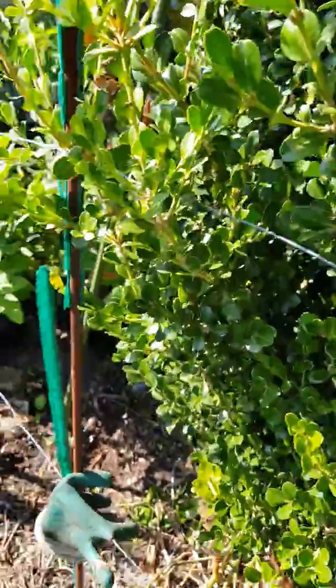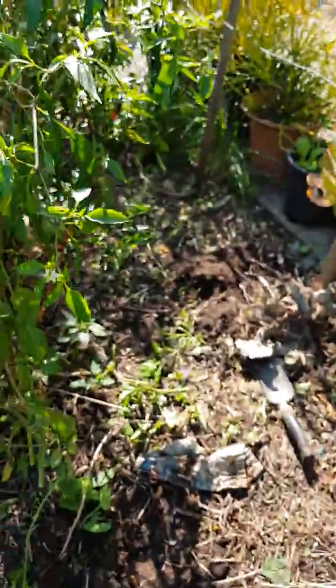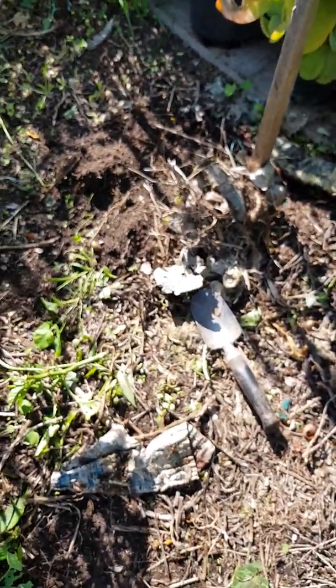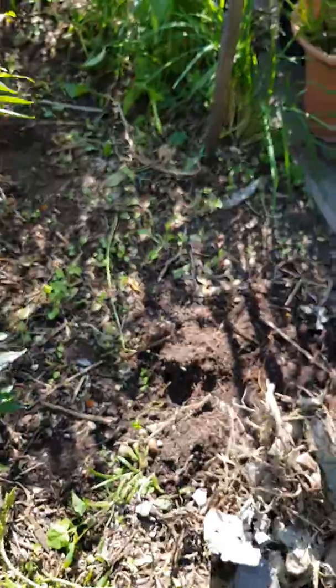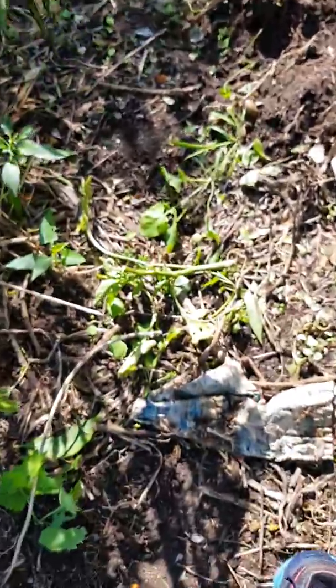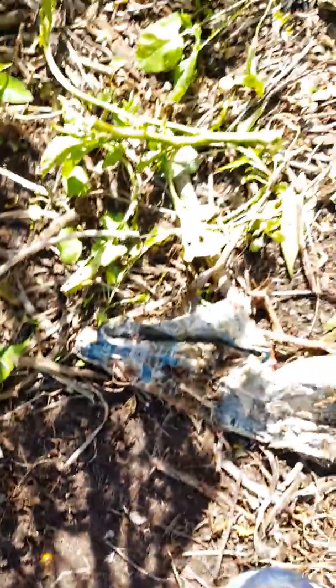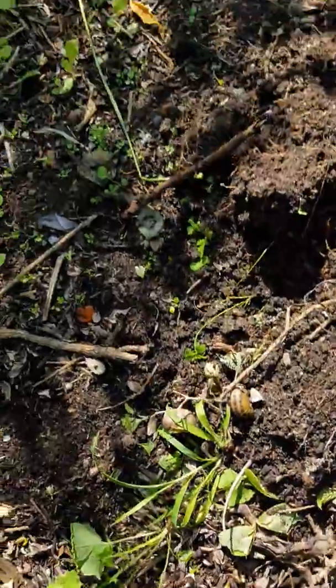I will clear this place. I'm clearing this place. I remove the capsicum because I will be planting other plants again. So.